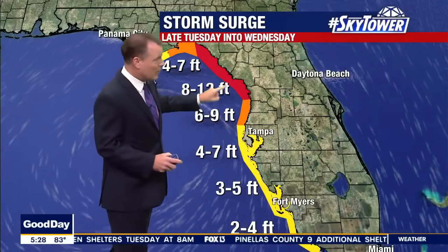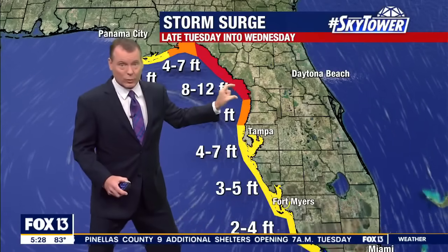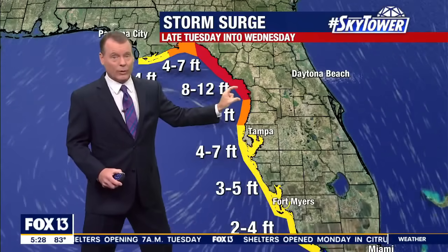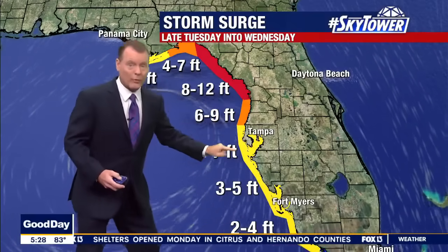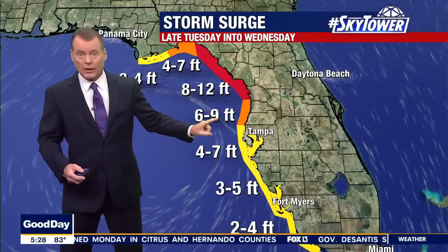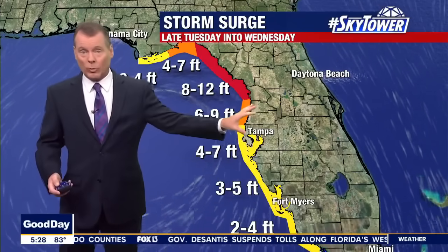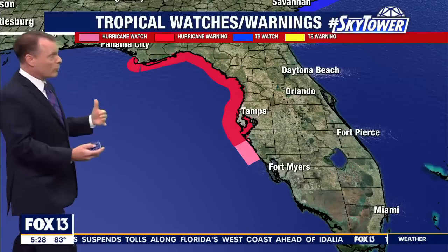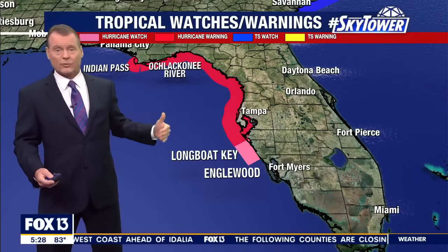This is going to be the biggest problem here, right in the Big Bend area, going all the way down to Chassahowitzka. So from Chassahowitzka to Crystal River, listen, those folks are telling you if you're in Zone A to get out, get out. 8 to 12 feet of storm surge is significant. As you roll down the coast, there'll be lesser amounts of storm surge, but a 4 to 7-foot storm surge in Tampa early tomorrow morning is also pretty hefty as well. And this is why we're telling you that we're worried more about the water than we are the wind at this time, because if it stays 100 miles offshore, we won't get hurricane force winds onshore.